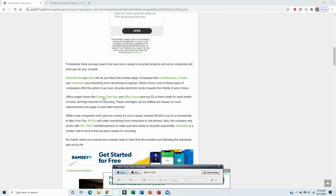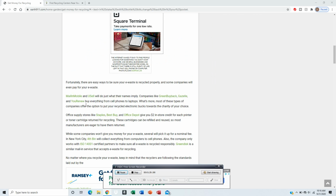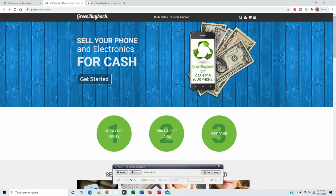Okay, for electronic waste, something they can reuse. If you have old used cell phones or laptops, they have companies like Green Buyback, Gazelle, and YouRenew. They'll buy it at a reduced price. Most of these offer the option to put your recycled electronics money toward the charity of your choice, for some of them. You can donate them, and they'll turn it into cash.